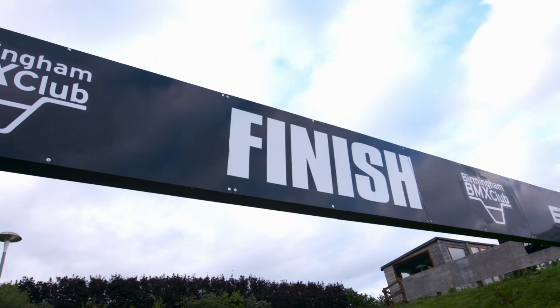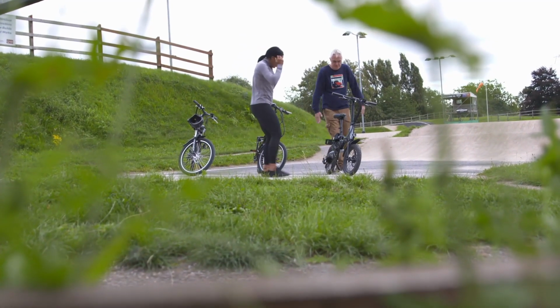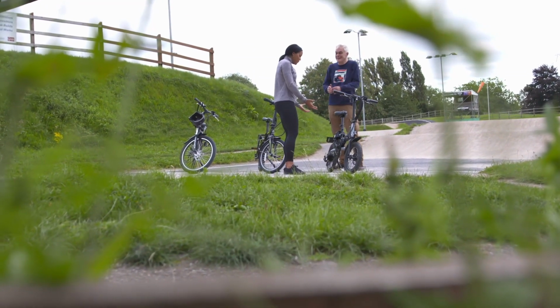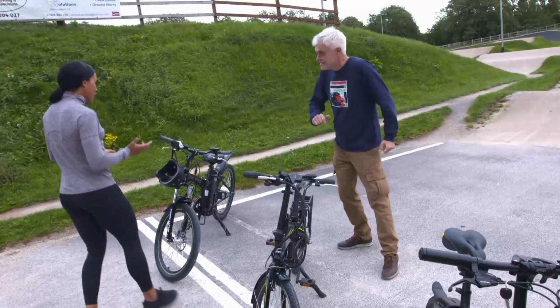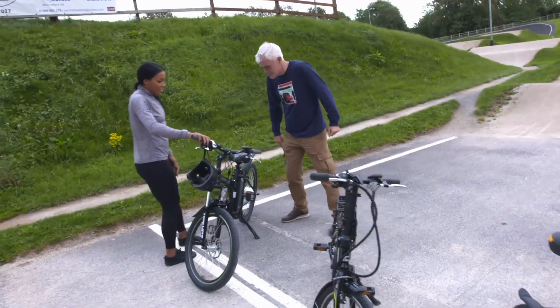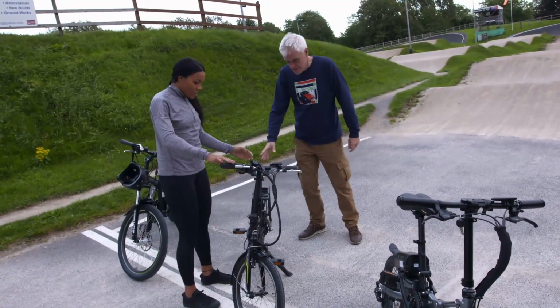So Sinead is done. But which one of my electric folding bikes is her favourite? The bronze medal goes to this little bike, the quick fold. The runner-up would have to be this one, the biocycle. So, the winner, for me, it has to be this one, the Cross City.